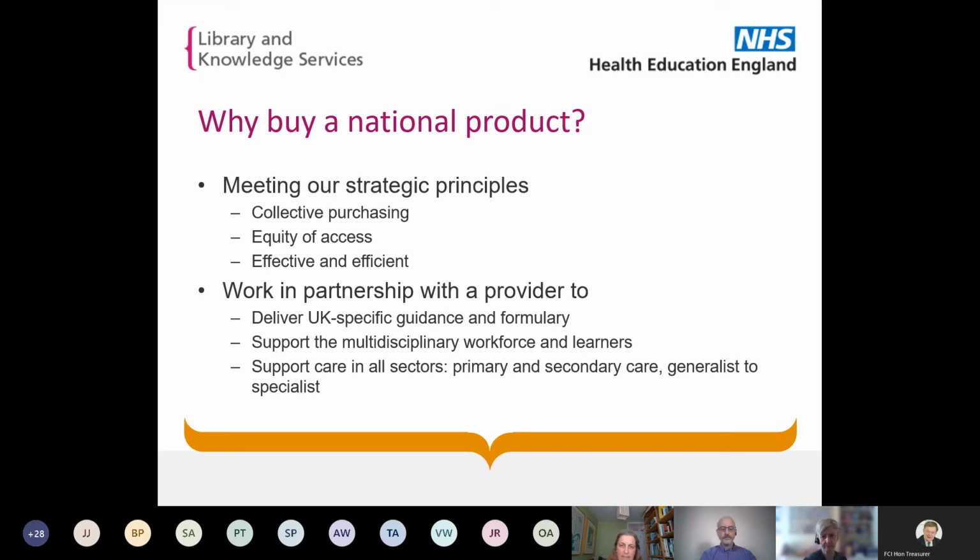So we went through a procurement process to move from local procurement to buy a national product which would meet our needs nationally, and thinking particularly about a resource that would meet UK specific needs. So something that really focused on UK specific guidance, includes the British National Formulary. We were also looking for something that supported multidisciplinary work and learners across different professions. So some resources speak more to very specialist practitioners. Others are much more generalist in their approach, and we were looking for something that met a wide spread of needs by being generalist and multidisciplinary.